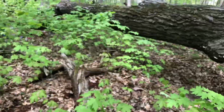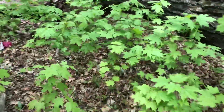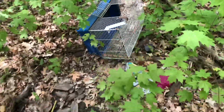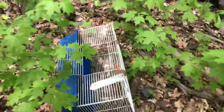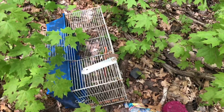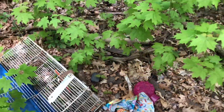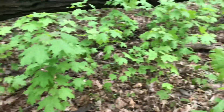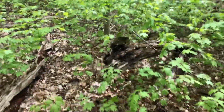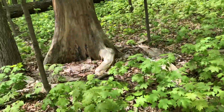Looks like the animal cage is actually still over here. We don't know what happened here. We couldn't find any evidence that they actually left the animal locked inside. Hopefully they didn't do that. But you never know.